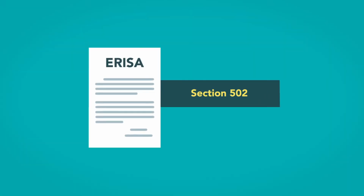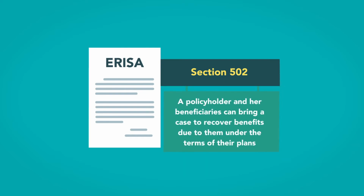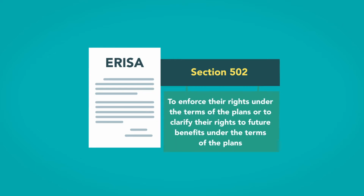Under Section 502 ERISA, a policyholder and her beneficiaries can bring a case to recover benefits due to them under the terms of their plans, to enforce their rights under the terms of the plans, or to clarify their rights to future benefits under the terms of the plans.